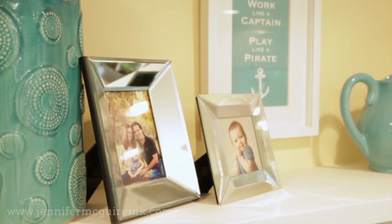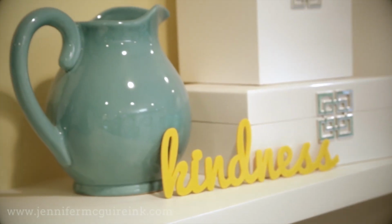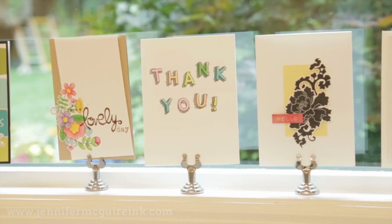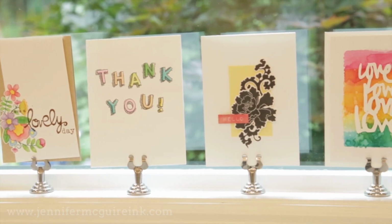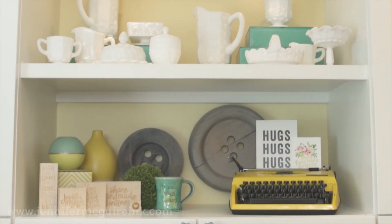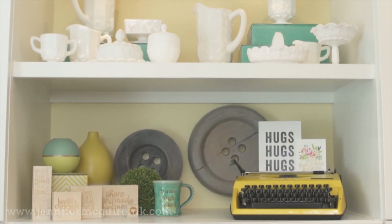Now, the most important thing about a craft room is making sure it's your happy place. You want to fill it with whatever makes you happy. For me, it was bright colors and treasures that I've collected from some friends. I even have cards on display that some friends have sent to me. So whatever you do, make sure it works for you. If you like things open, go for that. If you like things closed up, go for that. Just make it your happy place.